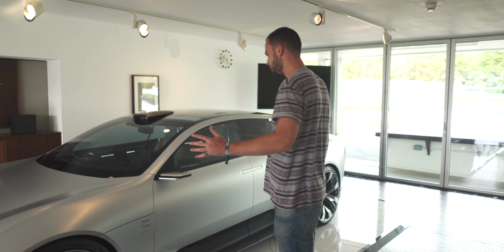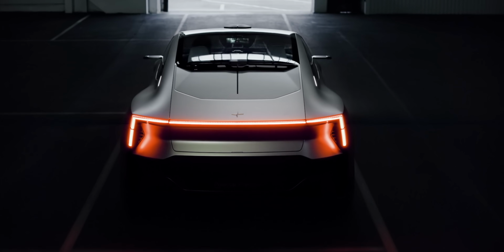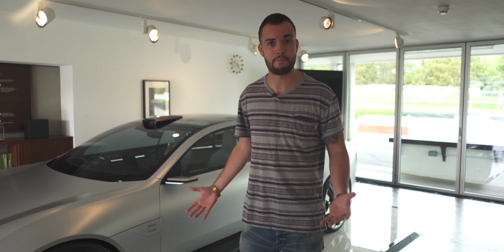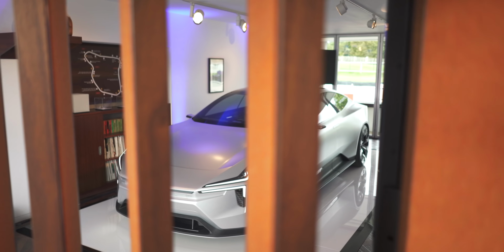What do you need to know about this thing? Well, it was revealed as a concept car first. It was supposed to be unveiled at last year's Geneva Motor Show, so instead it was unveiled on the interwebs, and the reception for it was so positive, it got so much fanfare that shortly after that Polestar were like, you know what, we're going to build it. It's not a concept car anymore. Well, it is, but they're actually going to make it quite soon.